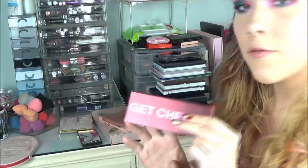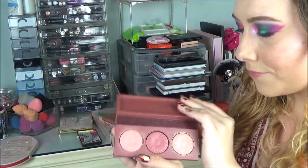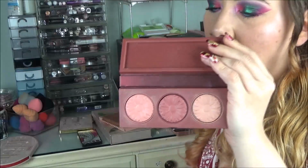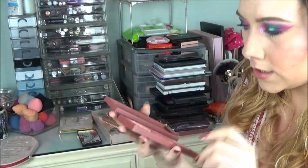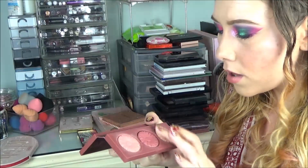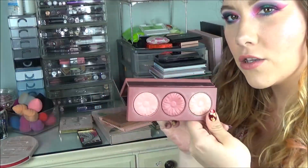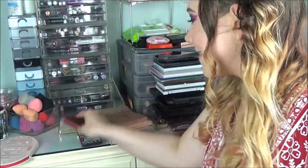Then I have one from Clinique. This was from last year. It's their Get Cheeky palette. It's just okay. I'm not in love with this. Honestly, the only colors that I like are these two. This one doesn't really show up that well. I don't know if I'm going to keep it or not. I'll probably bring it out and use it a little bit, but I wasn't too impressed with it, to be honest.